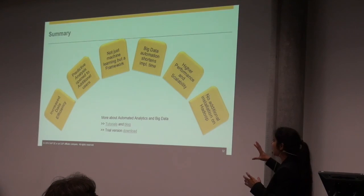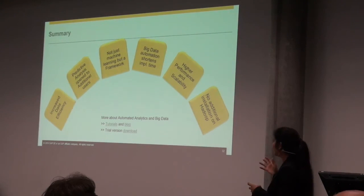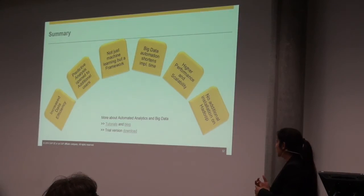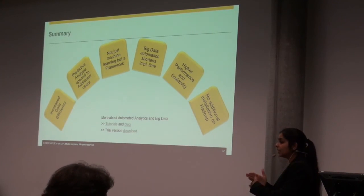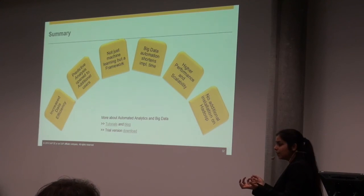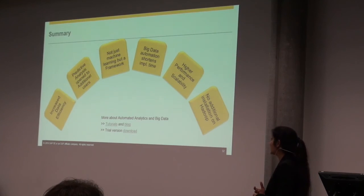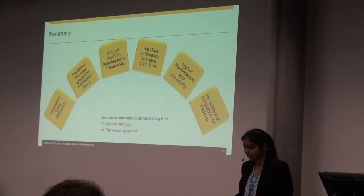That's why we say it's not just machine learning, but a framework that takes care of Hadoop infrastructure and so on. It gives you higher performance and scalability. I shared the slide: we were getting 10 to 14 times better performance compared to doing it on any other RDBMS. And it increases the data efficiency and saves time for you as a user.